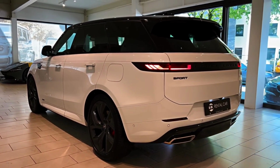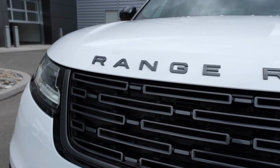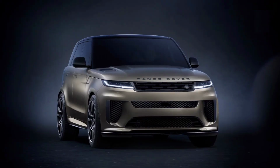Today introducing the all-new 2024 Land Rover Range Rover, the epitome of luxury and off-road capability. The Range Rover has been the benchmark for all other SUVs for decades, and now, for 2024, it's even better.